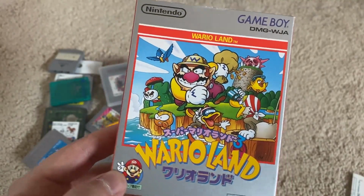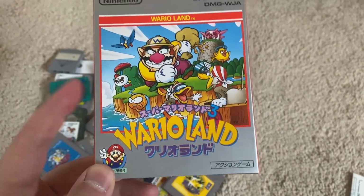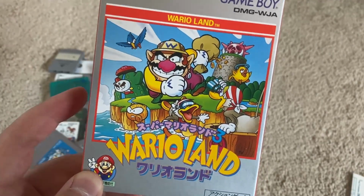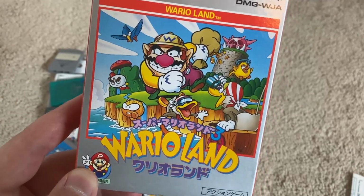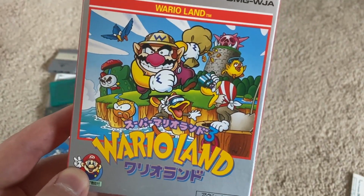I don't know what a lot of people out there think, but I'm a big fan of the original Wario Land, and there's a really cool DX version that's available nowadays. It's like a fan-made color version of this game that you can play, and I've played through that one as well, and it's very good, so definitely look that up if you're interested.